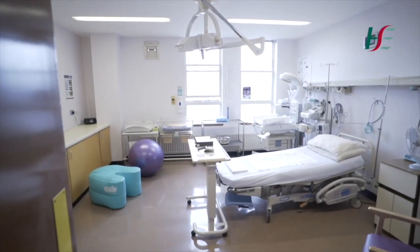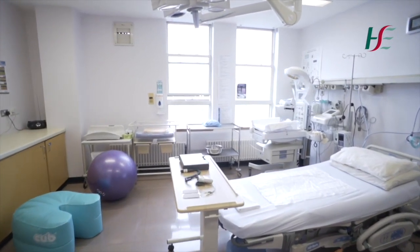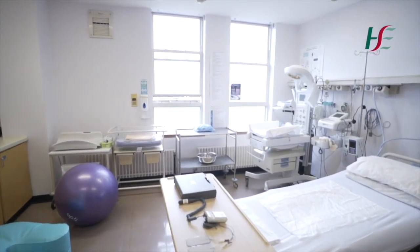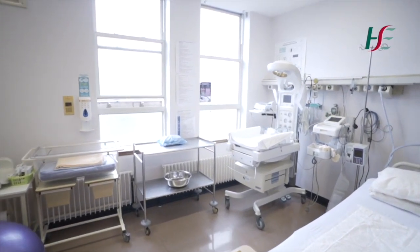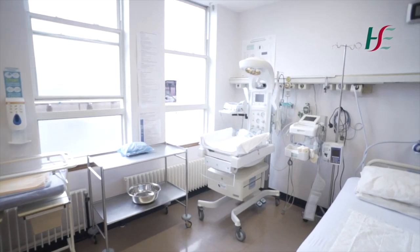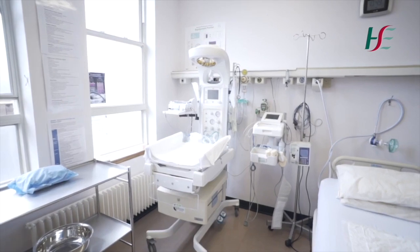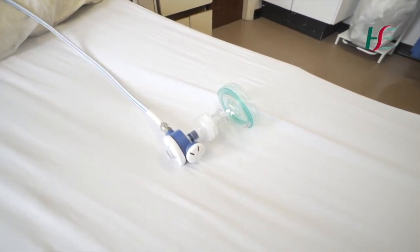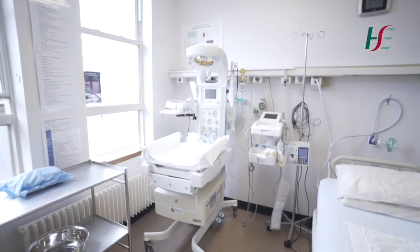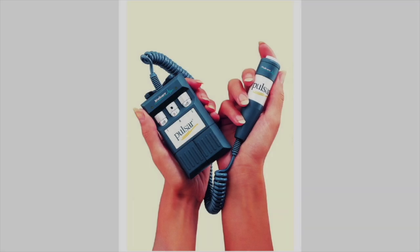There are 3 birthing suites. Each birthing suite contains a birthing bed, a cardiotocograph monitor to monitor the baby's heart rate, a resuscitator. This is used if your baby requires additional care, for example oxygen, a trolley including a birth pack, Entonox, which is a gas used for pain relief in labour, drip stands for intravenous fluids. TENS machines can be rented from a local pharmacy. Please ask staff for details.